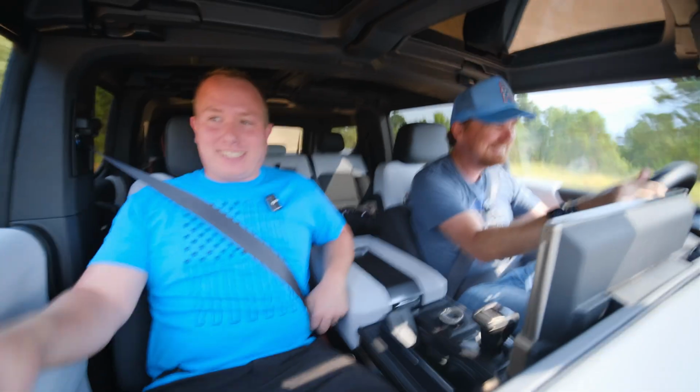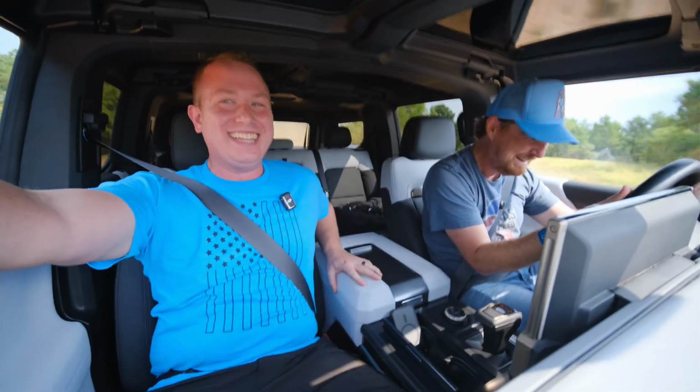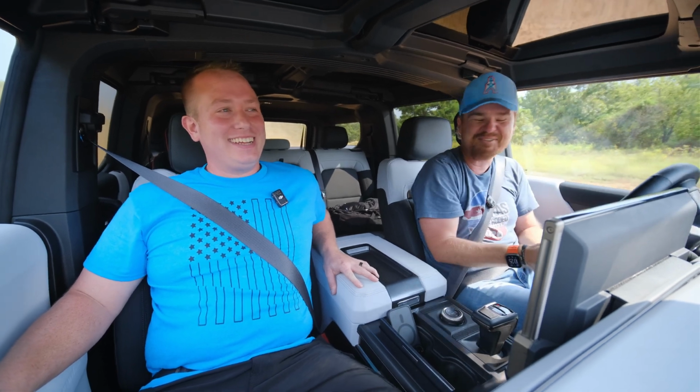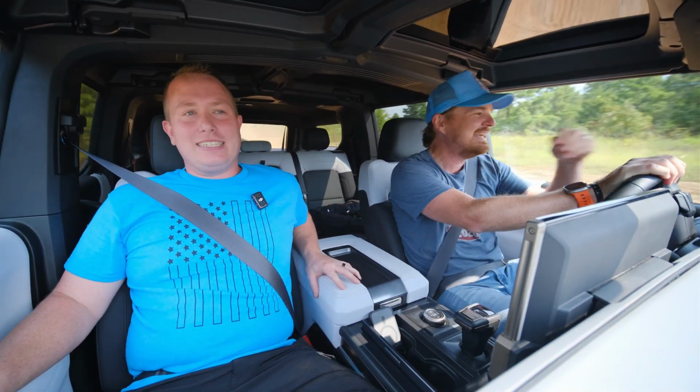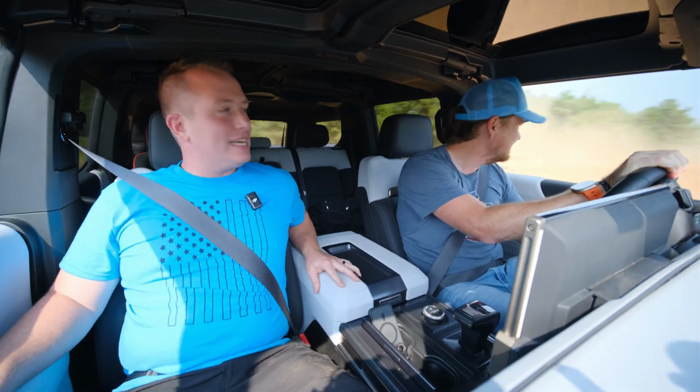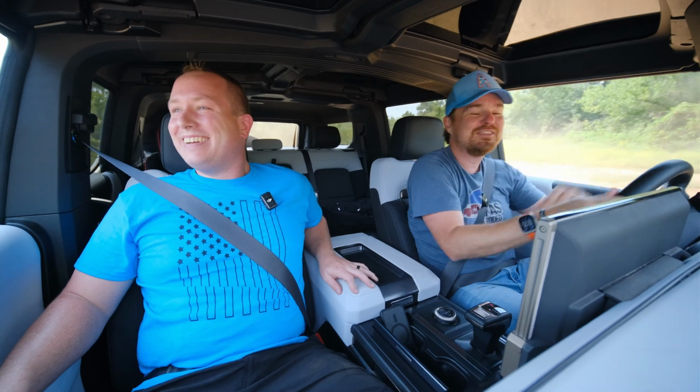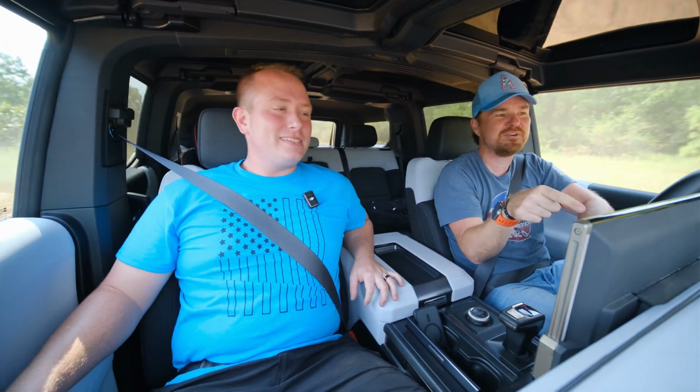And then you have to stop it. Oh my God. That's dangerous. 10,000 pounds just barreling down. It doesn't mind picking up speed, but man, it does not like getting rid of it. Look at the dirt trail. And the fact that this stays in Watts to Freedom mode, we can do it again.